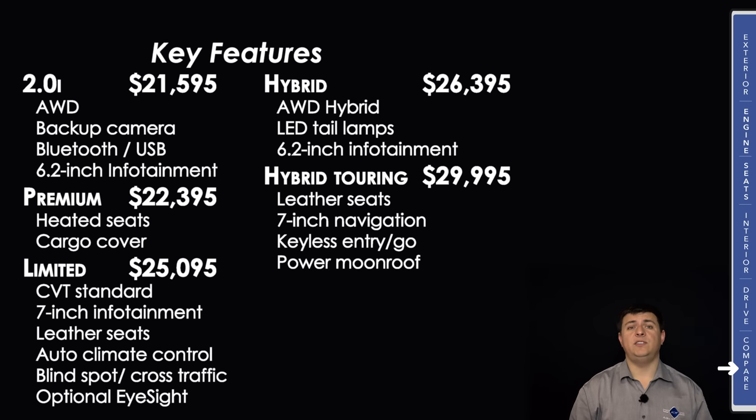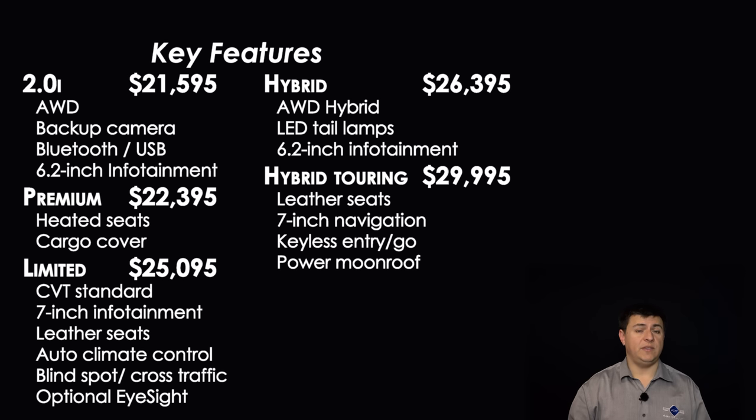Now, stepping up to the $22,395 premium trim does not make the automatic transmission standard. So if you do want the manual transmission and heated seats and a cargo cover, you can get the premium so equipped. However, if you want the limited trim, which gives you the leather upholstery, the larger infotainment system, etc., then you do have to get the CVT because it comes standard in that model.